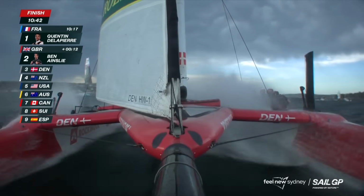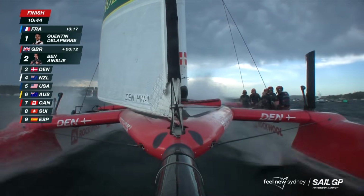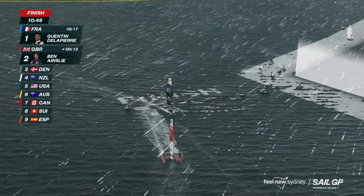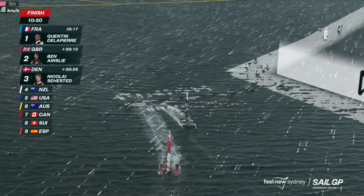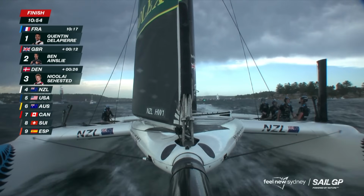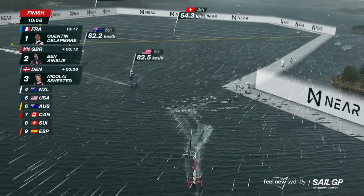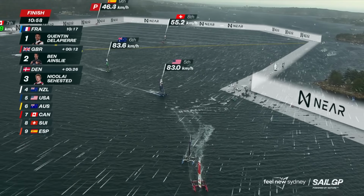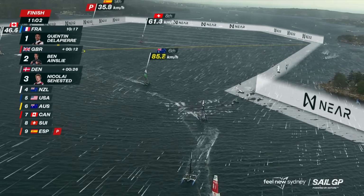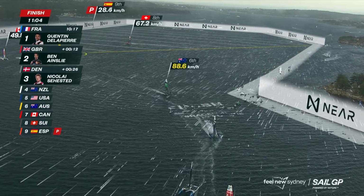Nice bounce back for the Aussies. Yeah, good comeback there by the New Zealand boat as well. They're going to cross the line in 4th here as we come in, and Jimmy Spithill, well, I think he'll probably be happy with a 5th. Good day for the US team there, and it's going to be tight on this leaderboard though as we go in tomorrow. Tight for everyone other than the French. Quentin Delapierre, well, he's had a real day for it. Good solid day for the USA.